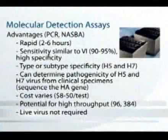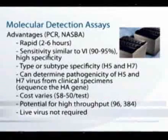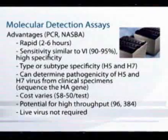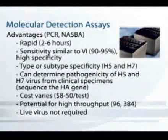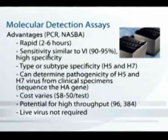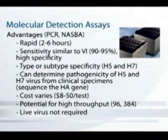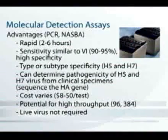Now, the molecular detection assays have many advantages. They're very fast, they're very sensitive. In some cases, we have the ability to differentiate H5 and H7 subtypes very quickly. And we've had very good success in even determining the pathogenicity of H5 and H7s from clinical samples by doing PCR and then sequencing the hemagglutinin cleavage site. The cost of these tests varies. Some are relatively inexpensive, about $8, and some of the NASBA-type tests may reach up to $50. But they have potential for high-throughput testing.